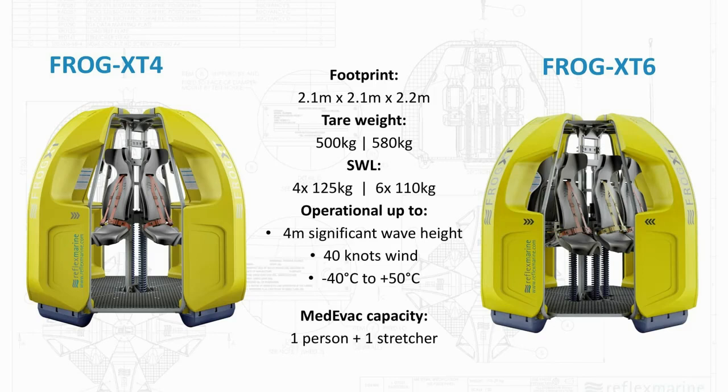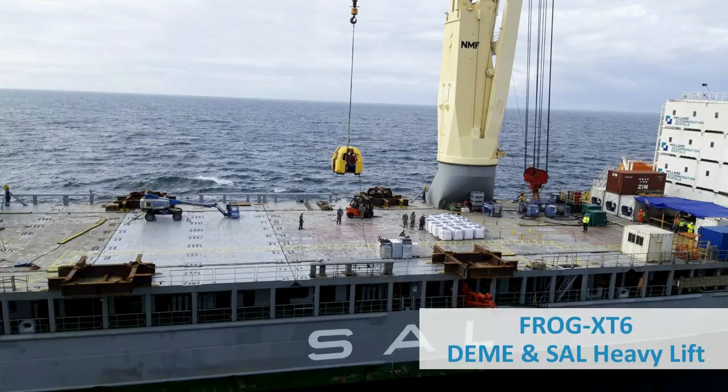Last interesting and important thing: during medevac transfer, if for whatever reason the unit would end up in water, the water level would be underneath the stretcher. So the stretcher and the injured person would keep floating above the water level and be fully protected until the rescue party comes and takes them to safety.